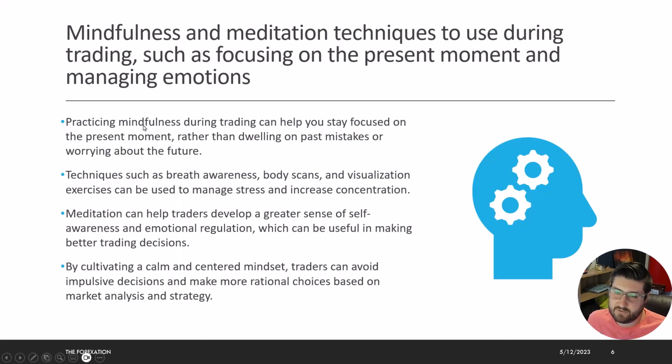So practicing mindfulness during trading can help you stay focused on the present moment, rather than dwelling on the past mistakes or worrying about the future. So that alone is what helps me a lot. I focus on the good trades, tell myself calm down, get in on that present moment so I could watch price unfold for me. Breath awareness and body scans and visualization techniques. So what I'm doing is a breath awareness with the visualization of my winning trades. And this keeps me focused on what I need to be working on, the goals, something that shows me success, that I can do it, rather than worrying about my mistakes, right?